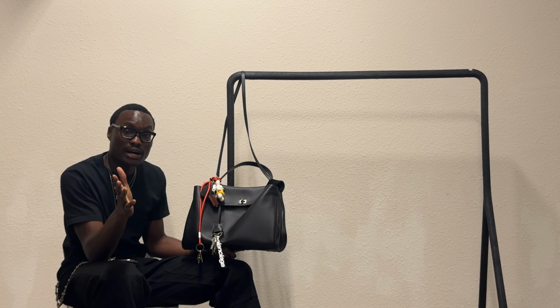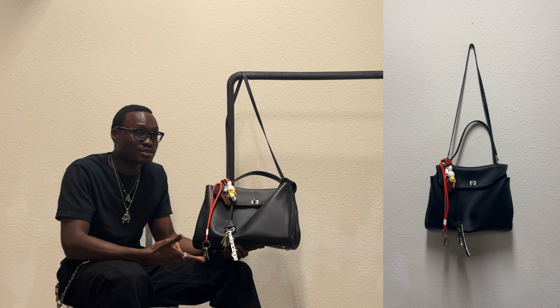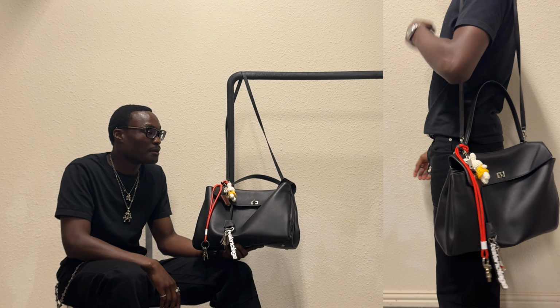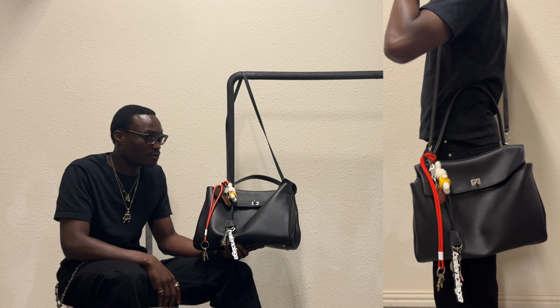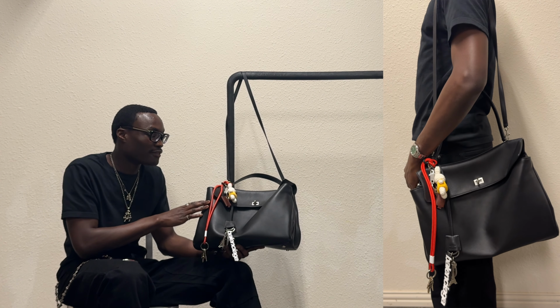Okay, so moving on to the bag pickups. This is the Balenciaga Rodeo bag in a large. One of the reasons why I bought this bag last Christmas, I think this was my Christmas gift, I can't remember, was I needed a new bag because I was bored of the other one I was taking to work. This one has a lot of compartments, so I really only need one to put my work Mac in. So it works for that function.